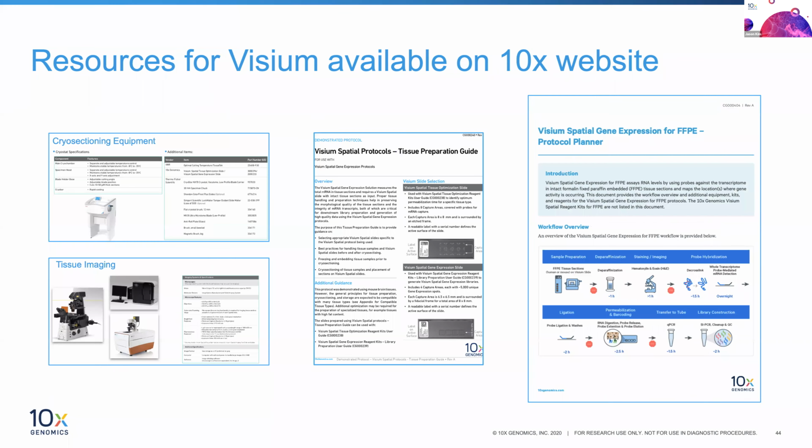We do have a lot of resources for Visium available on the 10x website. We have recommendations on the sectioning. So if you're doing fresh frozen, you're going to need a cryosection, cryotome. If you're doing just regular FFPE sectioning, just a regular old microtome will be fine. You will need some way to visualize and take images of the stained tissue, so access to microscopy and image capturing capabilities. We have all kinds of protocols, white papers, demonstrative protocols, videos, etc. for both. And so just a wealth of information there if you want to do self-service.